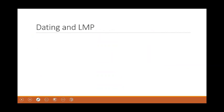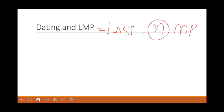Next important topic. This is slightly concept based. Dating of a pregnancy, that is, assigning the correct EDD from LMP. Here what I want to emphasize is that LMP, you all know, is the last normal menstrual period. Sorry, this was wrong. It is the first date of the last normal menstrual period, and this is what you should know.